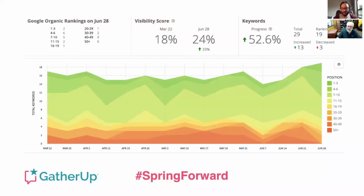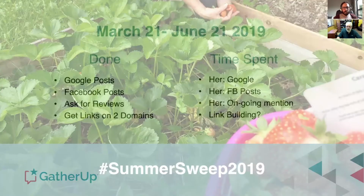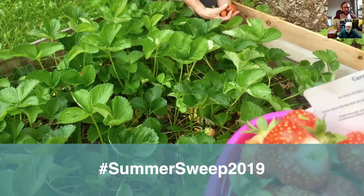Wow. You can see this is when we implemented the links, and again, we got a greater reach, more keywords, did better in positions 1 and 2 and 3 and 4, also did better in the lower positions. So it was a real solid win, only 2 links. So spring 2019, we got those links successfully. Which brings us to summer.